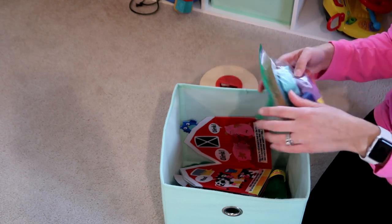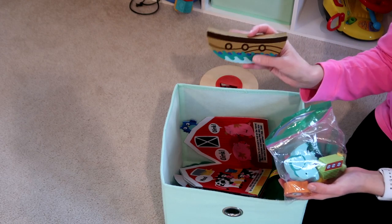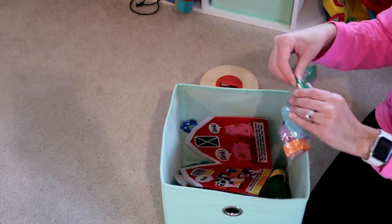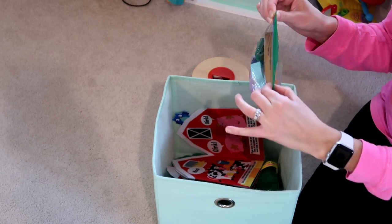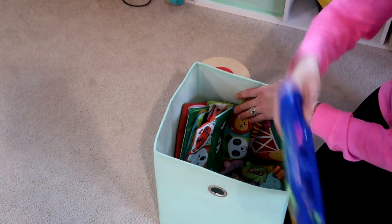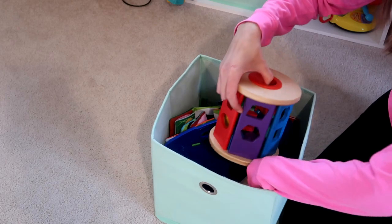This is like a stacking balance game. So it's kind of like Noah's Ark. So it has a boat and a bunch of animals, and he loves to balance them on the boat. When it falls down, he says, oh no. So I like to keep that in a Ziploc bag to just keep all the pieces together. And that is everything that is in this bin right here. So I'm gonna go ahead and put it back together.